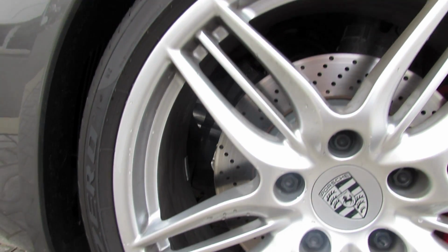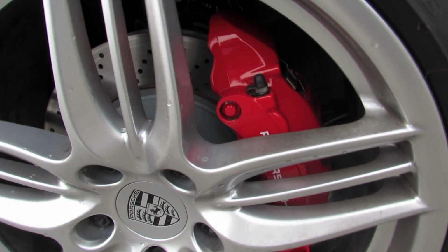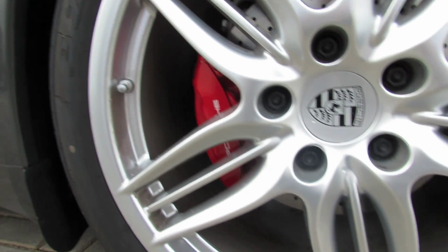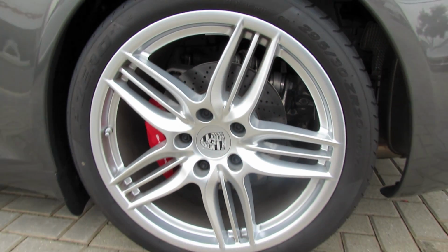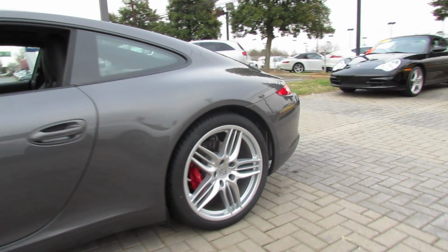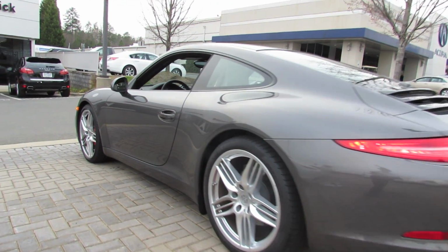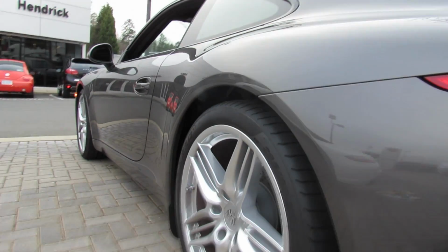The wheels do measure 20 inches in size and feature front and rear ventilated disc brakes with 13.4-inch rotors in front with 6-piston calipers and 13-inch vented rotors with 4-piston calipers in the rear. Hot-dip galvanized body shell on both sides with high-strength steel and boron steel safety structures. Boron steel is actually lighter and stronger than traditional steel, making it ideal for weight reduction in the 911.